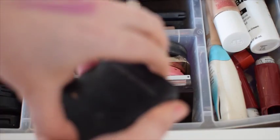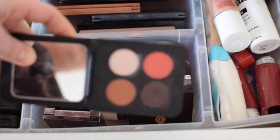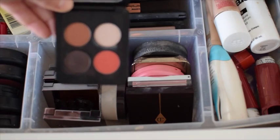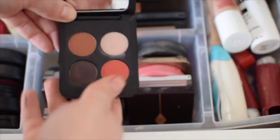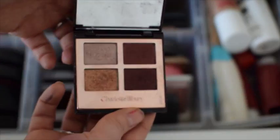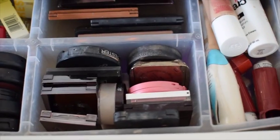I have some eyeshadow quads. This is one from Youngblood. I really, really like this. This colour here in particular is called Can Can. Why won't you focus? And this is so gorgeous on the eyes for summer. I have my Charlotte Tilbury Vintage Vamp palette. I take this out every so often because I just do love it. And I have a few other random ones in here.